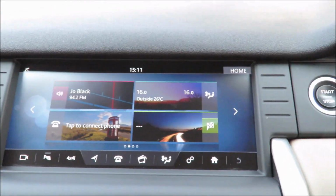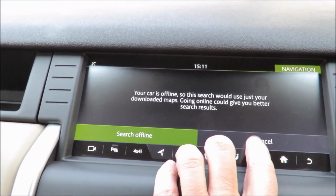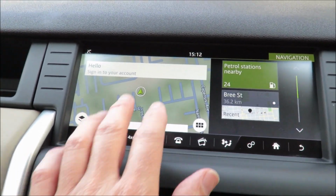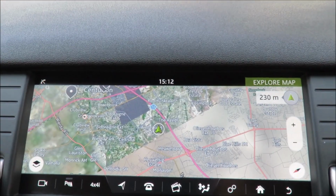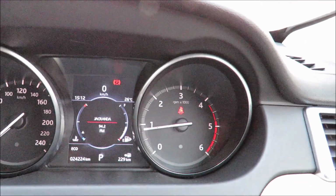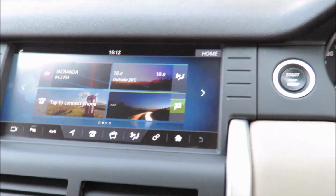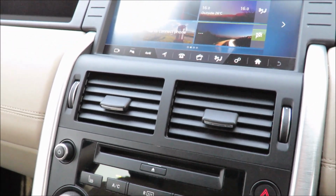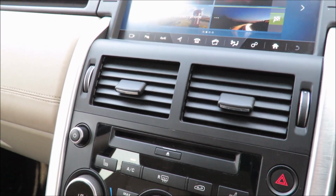And then over here we have the touch screen. Okay, it did say there that the car is offline. There isn't a SIM, so the maps are not updated, but it does have Google Maps, which is very nice. That's a really, really nice feature. The maps are not transferable to this little LCD screen over here. It's got the Meridian sound system in it, and it's a great sound system. Once you hear this system, you probably won't want for anything else.